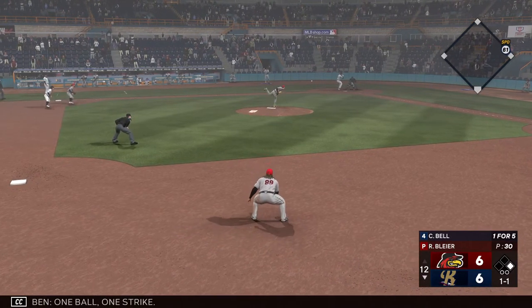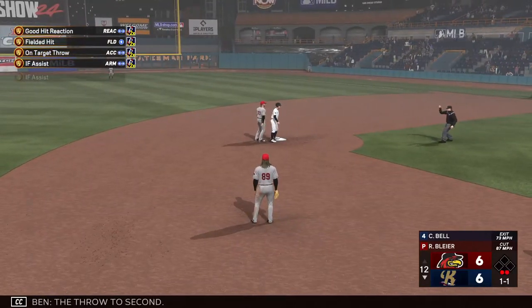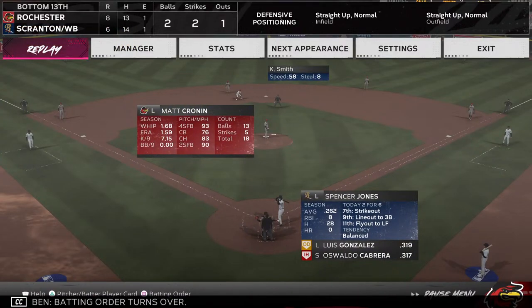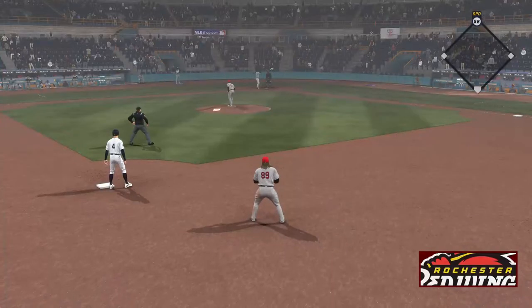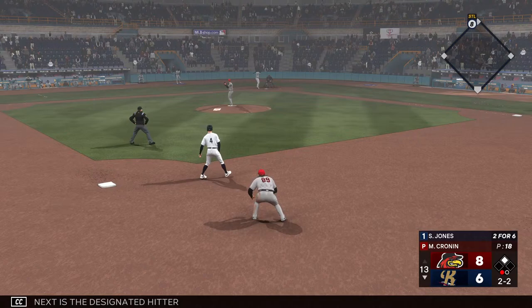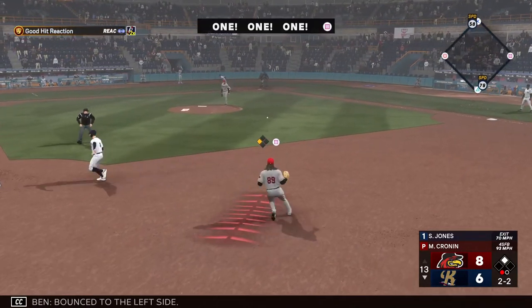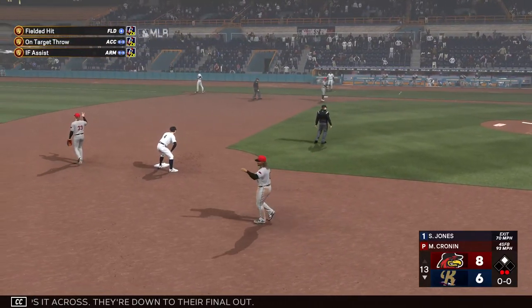One ball, one strike. On the ground, two ball. Ratto. The throw to second. Relay to first, double play. Batting order turns over. Next is the designated hitter, number 35. Bounce to the left side. Ratto zips it across. They are down to their final out.